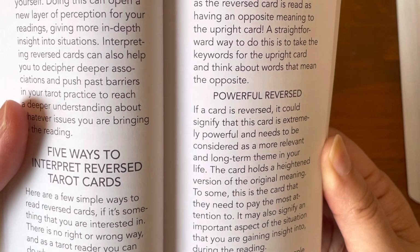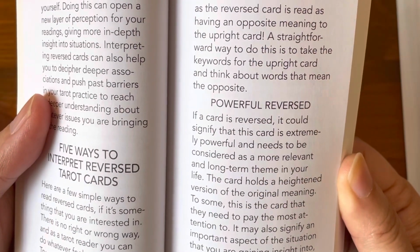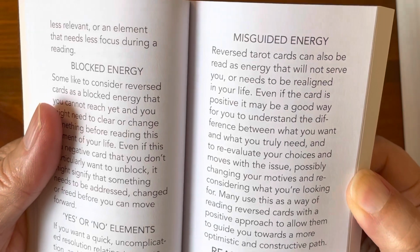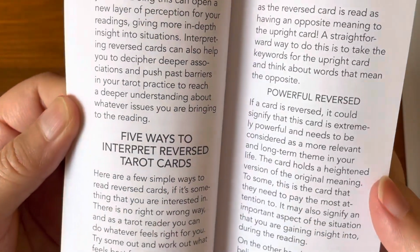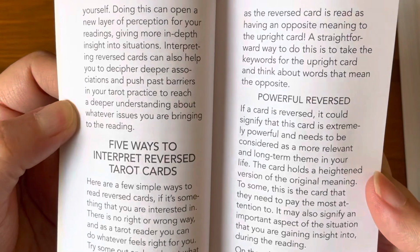That's interesting. Opposite meaning. Powerful reverse. Blocked energy, yes or no elements. Ooh, I like that. Misguided energy. I do like this section. 5 ways to interpret reverse tarot cards, because I don't really read reverse, but that's good to know.